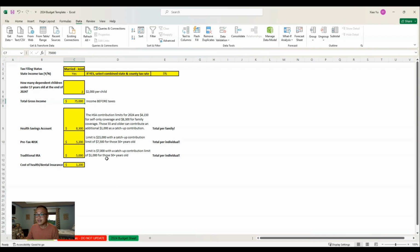Okay, the last four questions deal with some tax deductions that are very common. The first one being a health savings account. The health savings account contribution limit for 2024 is 4,150 for self-only coverage, and it's 8,300 for family coverage. If you are 55 and older, you can contribute an additional $1,000 as a catch-up contribution. So this family, as an example, is married. So I put 8,300. They're going to take advantage of the full amount.